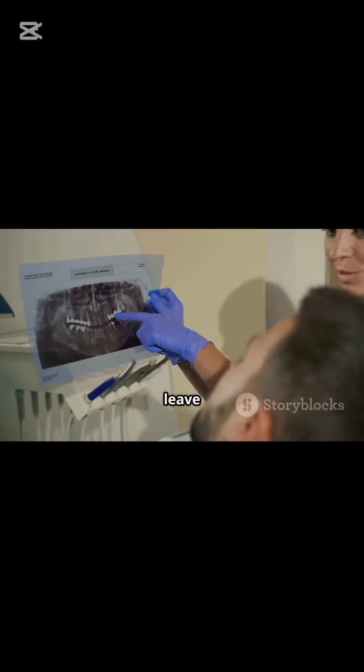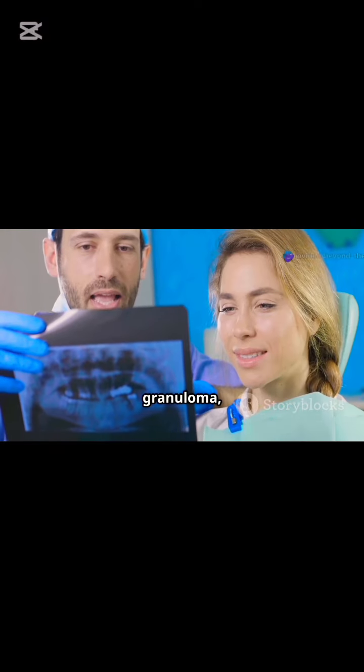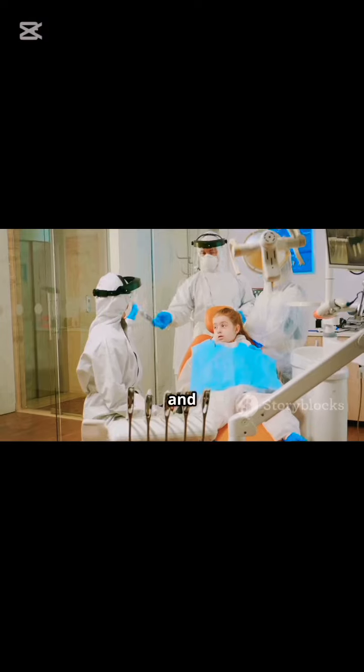But wait, when can't we leave it? If the root is infected, mobile, associated with a cyst, granuloma, or pathology, or at risk of migration to the sinus or soft tissue. So yes, sometimes dentists leave roots behind, intentionally and responsibly.